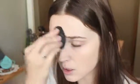I cannot emphasize to you enough how much you need the Beauty Blender in your life if you do not have it. It is 105,000 bajillion percent worth the price tag. It is worth the splurge, people. It is such a beautiful, beautiful makeup tool. It just blends everything out so beautifully and makes any makeup you put on your face look like skin.